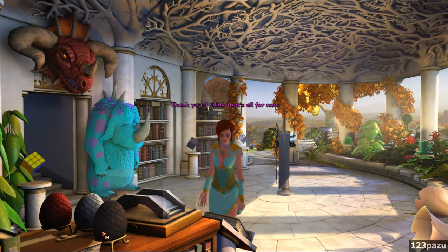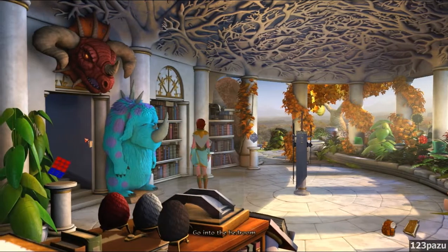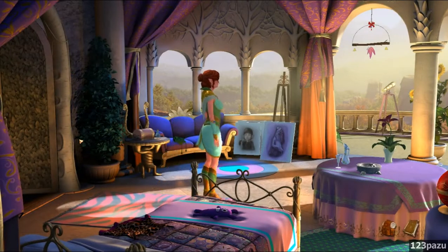Thank you. I think that's all for now. Normally, it's me that ends patient consultations. You are only a princess, but I am a doctor. Go up to the bedroom. Whose bedroom is this? Is it our bedroom? Yes, it is. And it's not locked. Wow.